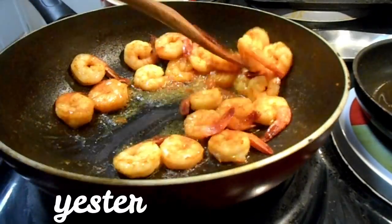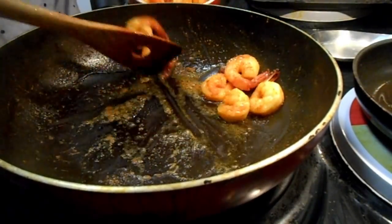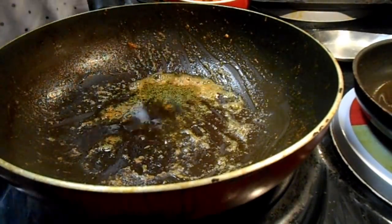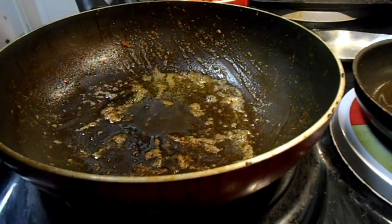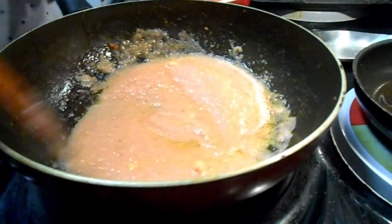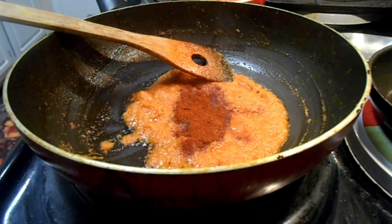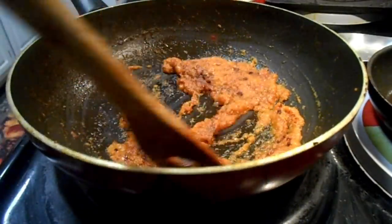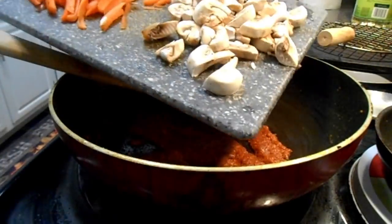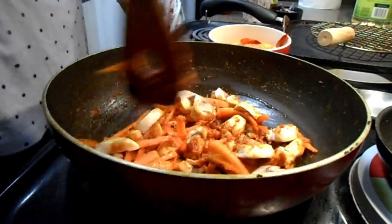So yeah, at first I fried the shrimp, then I'll add a little bit of oil, then I'm going to add tomato, onion, ginger, garlic paste, and I also add two chilies. You need very little onion in there. I just use a small half onion and one full tomato and a little bit of garlic and ginger paste. Then I'll add paprika. I'm out of red chili powder, so that's why I'm adding paprika, and I'm going to let it cook for at least 10 minutes on medium-low heat.